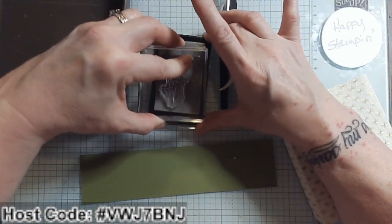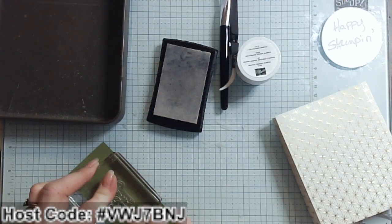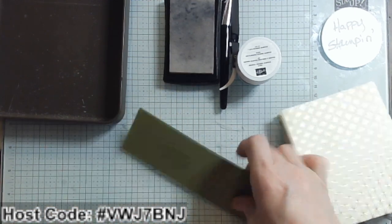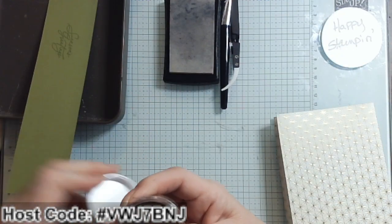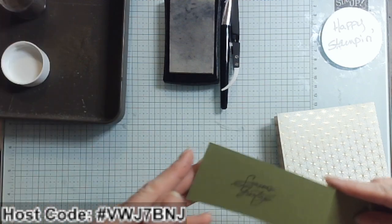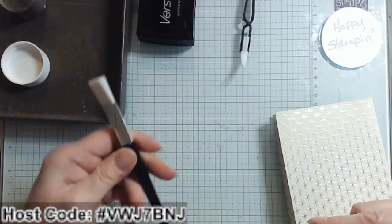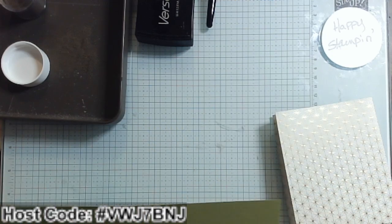I'm going to ink it up. It's such a nice, beautiful, thin line cursive. I love that. I'm going to go kind of away from the end. That's stamped nicely, you can see that. I'll pour my gold over the top and just pat it off there. And that looks terrific. There's no clinging of any powder, so I don't need my brush right now. I'll grab my tweezers to hold it for me so my fingers don't get burned.